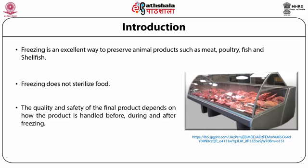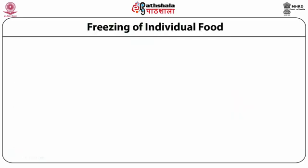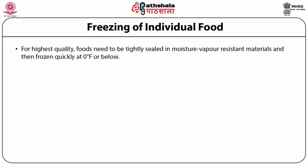The quality and safety of the final product depends on how the product is handled before, during, and after freezing. Freezing affects the texture, color, juiciness, and flavor of foods. Freezing of individual foods. These directions should be followed for handling each individual food. First, for highest quality, foods need to be tightly sealed in moisture vapor resistant materials and then frozen quickly at 0 degrees Fahrenheit or below.